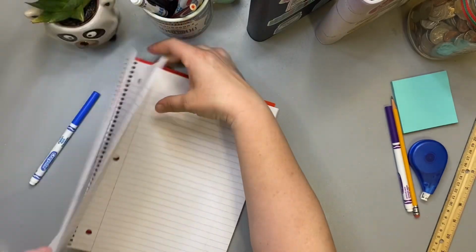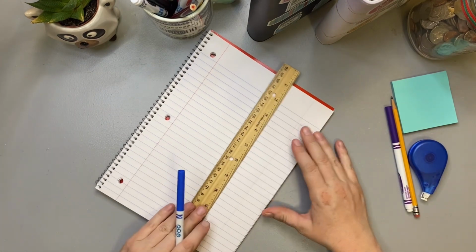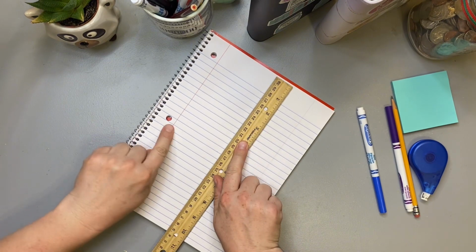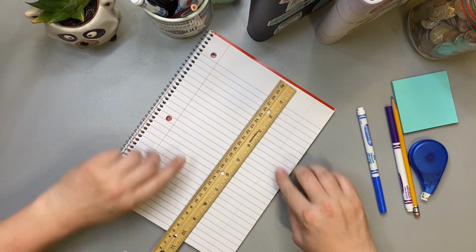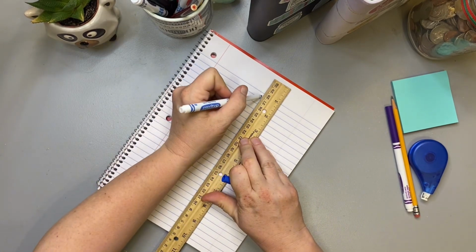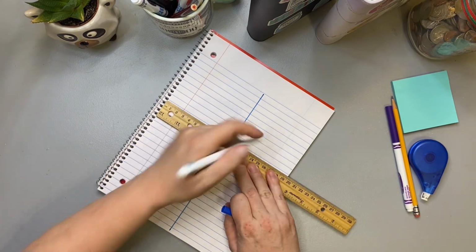I'm going to take the ruler. I'm going to put it a little bit to the right, not really centered, off to the right a little bit, because I'm trying to center the page between here and here. Something like that. It does not matter. You do not need to be precise with any of these. Just going to do that real quick.